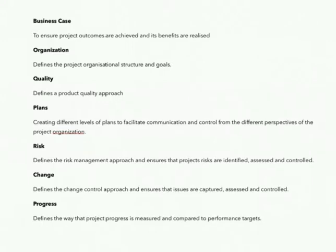So in this, there are different levels of planning for different types of tasks. That's what it means. The next one is risk. It defines the risk management approach and ensures that project risks are identified, assessed, and controlled. Risk management is a process which starts from identify, assess, plan, implement, communicate, and goes back to the identification, the first level.